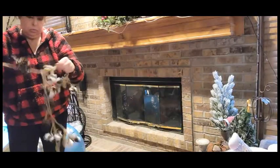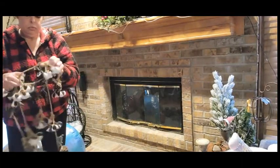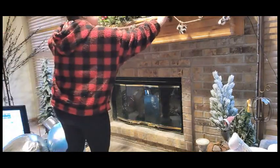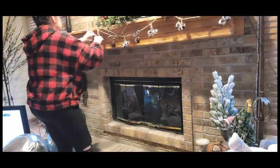And this is the strand that I did get from Home Goods. We do have one in the hallway, so I'm trying to untangle this. Definitely going to put it back when I pack it. Definitely going to do a little bit better of a job.